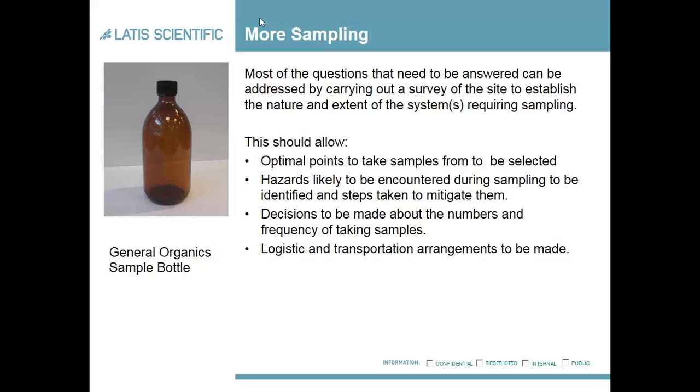Obviously, optimal points to take samples from need to be selected. It's no good taking a whole array of samples from one supply tank, for example, in a building if there's multiple tanks. You want to get a good spread and idea over the entire site. Any hazards, most pertinent when sampling from hot water systems, closed water systems, that kind of thing that are at high temperature. You want to make sure you've got the right equipment and safety PPE to make sure that you're safe when you're taking these. Frequency that you're taking samples, and obviously transport, which we talked about before.